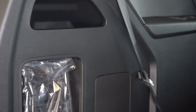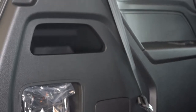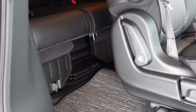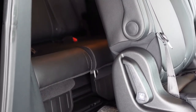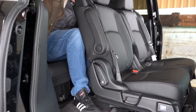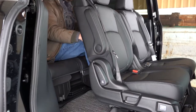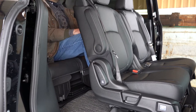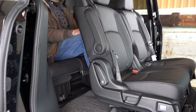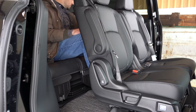So overall, good bit of space, of course. But then making our way to the third row legroom, again, insanely impressive. 38.1 inches. So for reference, I'm an even 6 feet tall, and I was able to fit in the third row of the Odyssey. I very rarely can say that with an SUV, so easily can fit in the third row of the Odyssey. I love that.